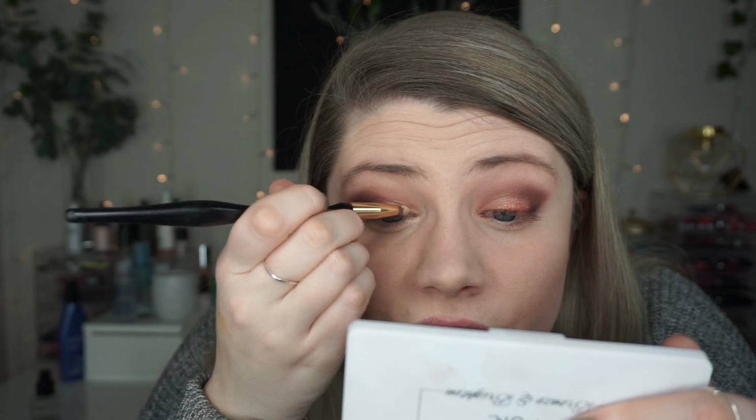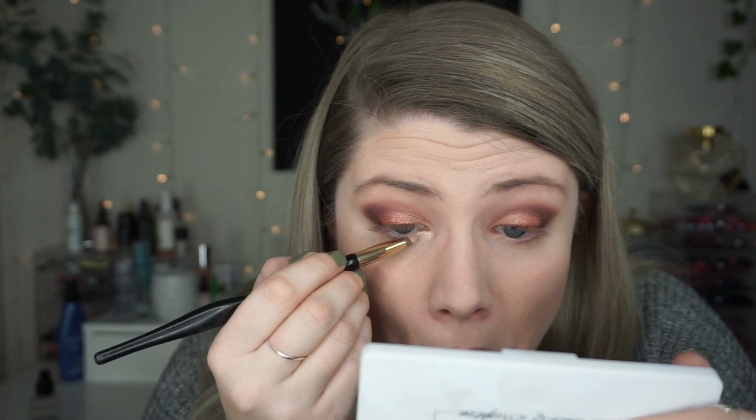Now I'm gonna take this much more precise Sonia Kashuk number 31 brush, and this is what I'm gonna use to go in on my inner corner. Got like fallout galore going on me.